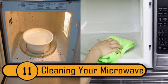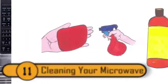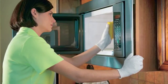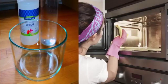Number 11. Cleaning your microwave. When most people clean their microwave, they spray some cleaner on the stuck-on food and scrub until their arms go numb. Well, that's a mistake. There is a much easier way to clean your microwave where you wouldn't need to scrub at all.